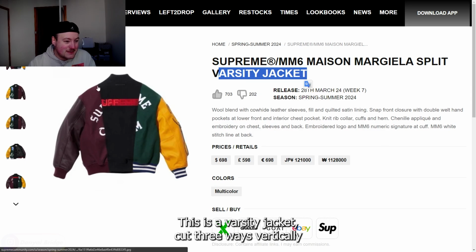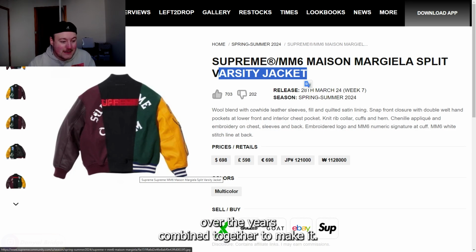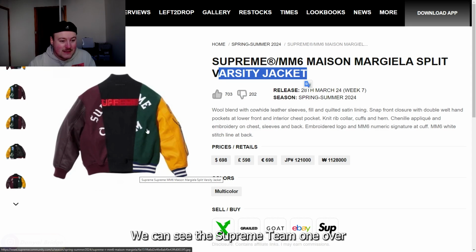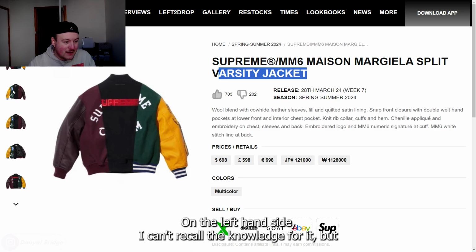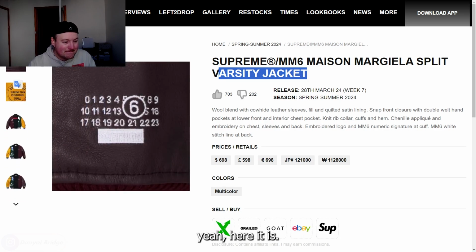This is a varsity jacket cut 3 ways vertically and has various different Supreme varsity jackets that have released over the years combined together to make it. We can see the motion blur Supreme logo from Goodfellas. We can see the Supreme team one over here, and I'm unsure on what this one is on the left hand side. I can't recall the knowledge for it, but yeah, here it is.